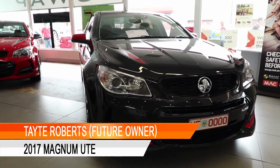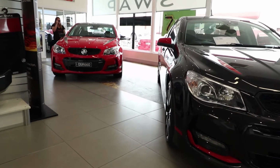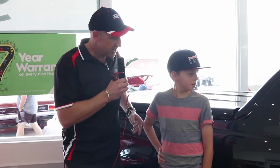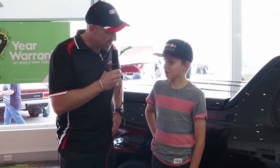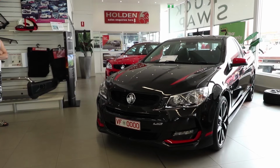I'm here with my son, Tate Roberts. So Tate's only 10 years old, and he doesn't even know this yet. But these two cars that he's standing next to, there's a motorsport sedan and a Magnum Ute. When he turns 25, he actually gets to choose which one he wants. So Tate, when you turn 25, which car do you reckon you want to have? Do you want the Ute or do you want the sedan, buddy?